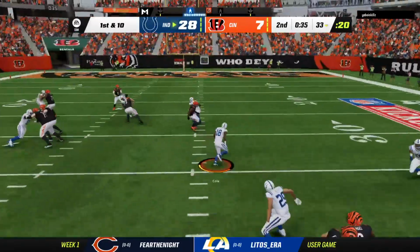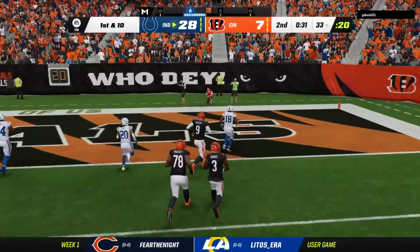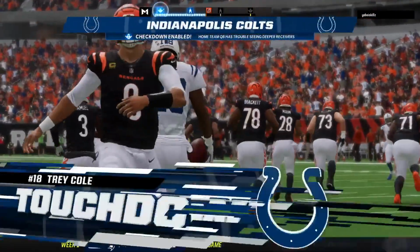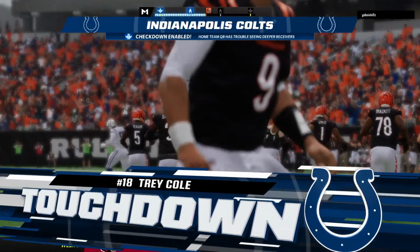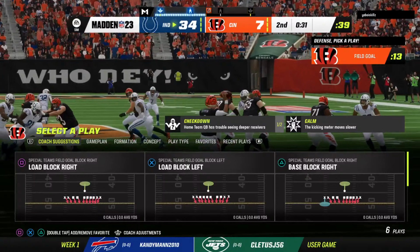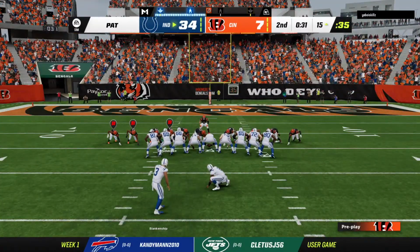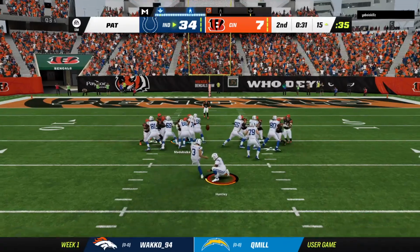And his pass is intercepted for the 4th time today. And he will bring it back. An interception return for a Colts TD. I mean, at this point, CD, what is not going their way in this first half? After that pick 6, they now have a 4-possession lead here.